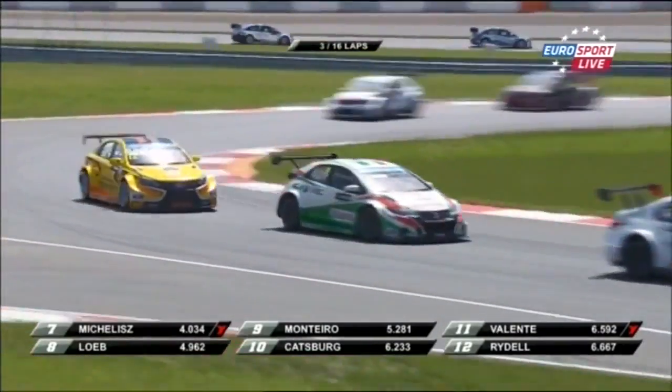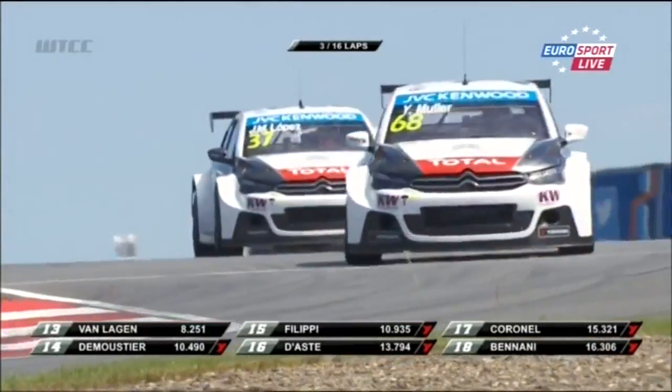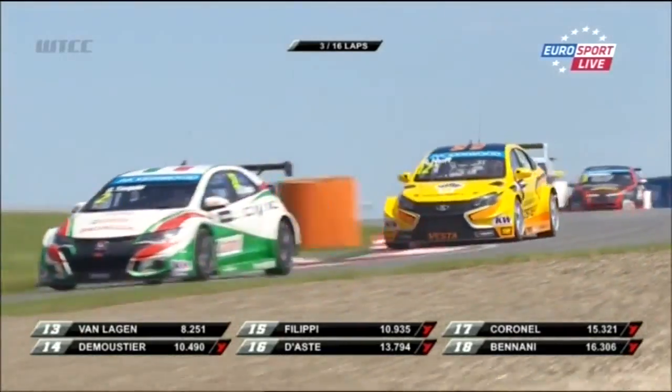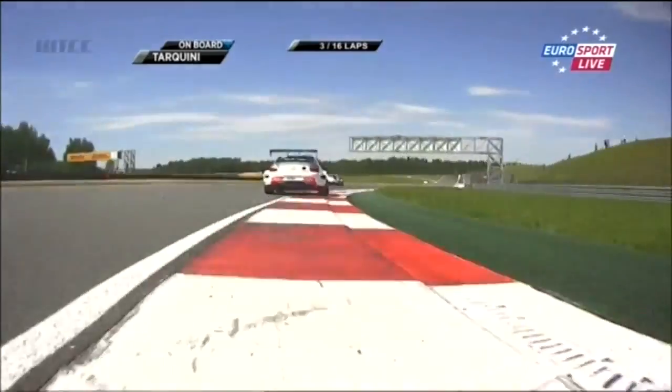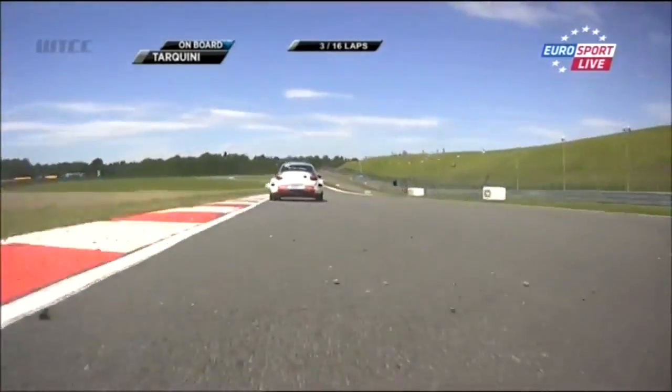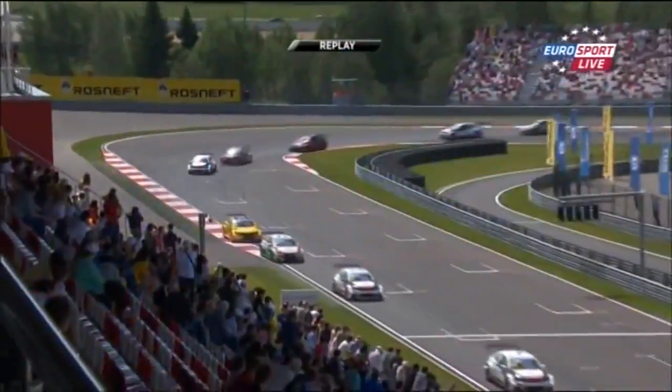Muller and Lopez. Muller not pulling away, and Lopez not getting away from Tarquini either. I mean, this is a circuit where the Citroëns can't use their long wheelbase stability in high-speed corners. They can't use their superior speed down the straight.